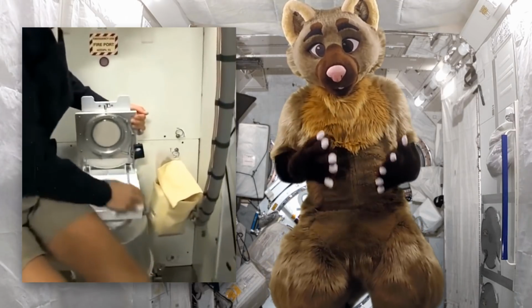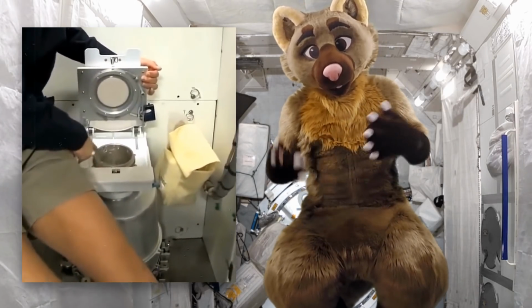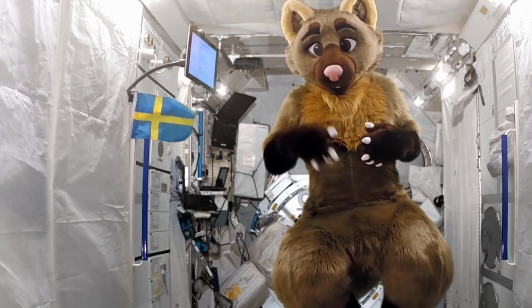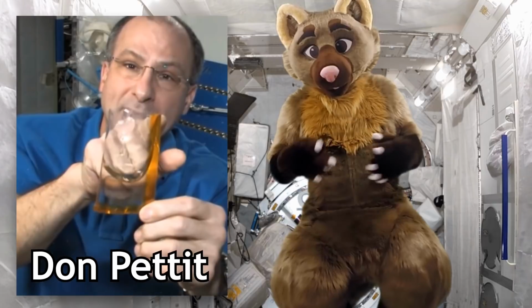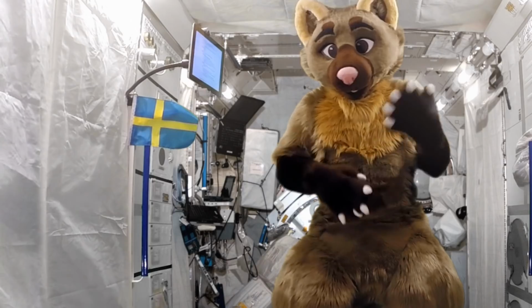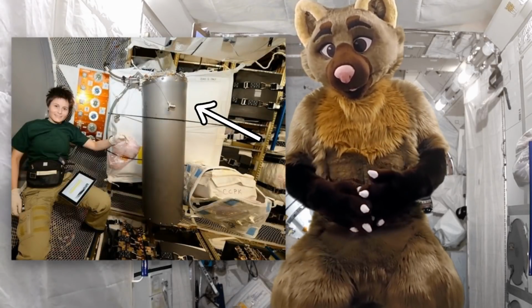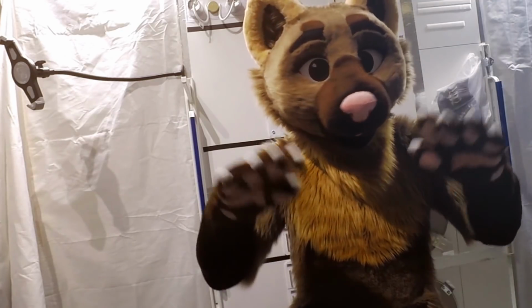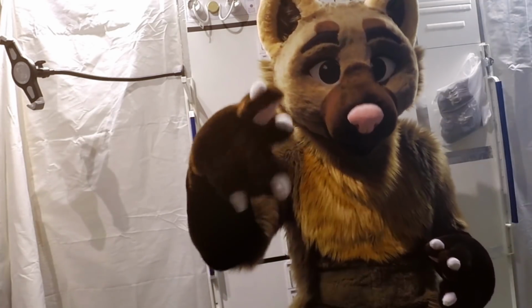The toilet uses airflow instead of gravity to make sure things are going in the right direction. Pee gets collected and processed back into drinking water. Astronaut Don Pettit loves saying, "Yesterday's coffee is today's coffee." Meanwhile, solid waste is treated for bacteria and odor, and then sort of packaged away and removed and disposed of by fire. Another important part that kind of still ties into life support is cooling.